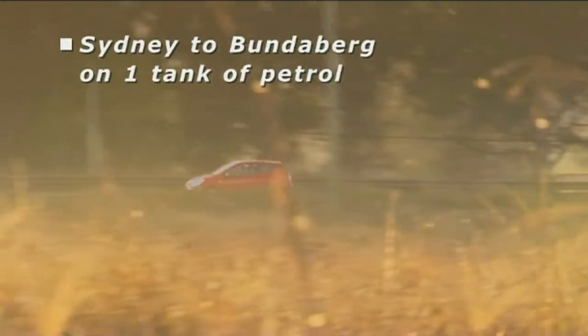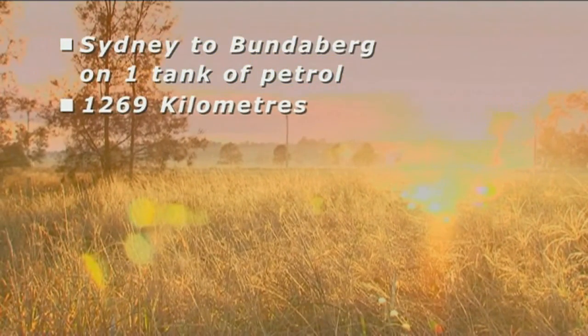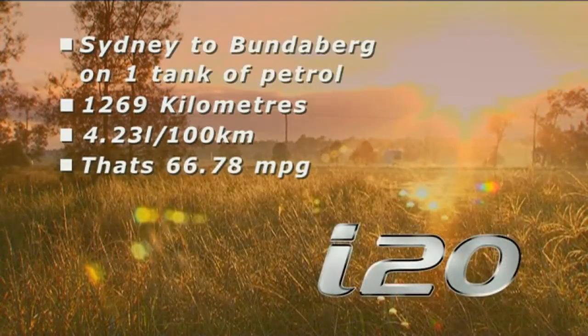We knew it was a big project to drive from Sydney to Brisbane, to continue on through all of those towns, all the way through to Bundaberg on one tank of fuel, to go 1,269 kilometres, 4.23 litres per 100. It is an astonishing achievement.